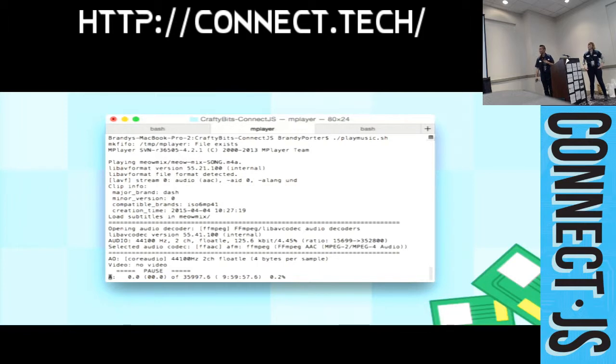Now, in order to get this to run, you just run it from the command line. It gives you all this fancy output. If you do this at a coffee shop, people think you're hacking their bank account. It's awesome. It'll tell you what's going on with the song. Notice that it's this tiny amount of 10 hours.